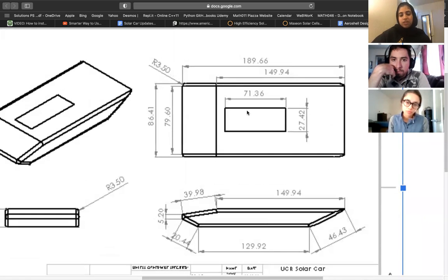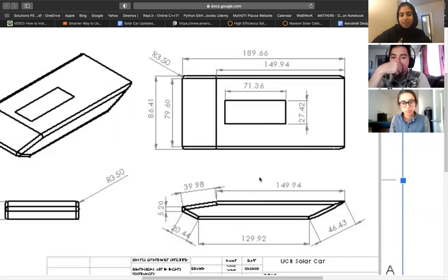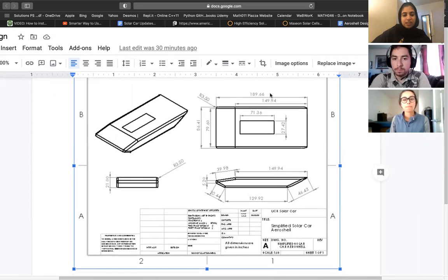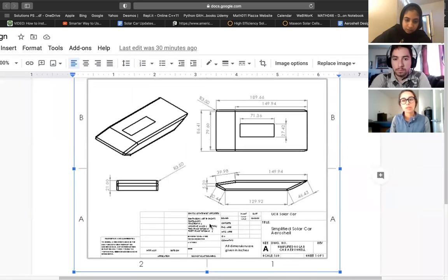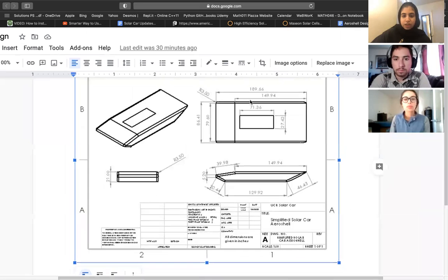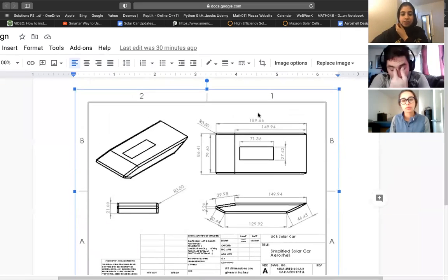This one was an older version. It's not the newest version. They're still not 100% sure about the aeroshell. They're still kind of working on it, but this is what we have as the closest approximation of it. So we could use this handy regarding the measurements. So we have 189.66. I believe it's not in meters, but in inches. It makes sense to be in inches. But I could also double check. I did not have time to go over it just yet.